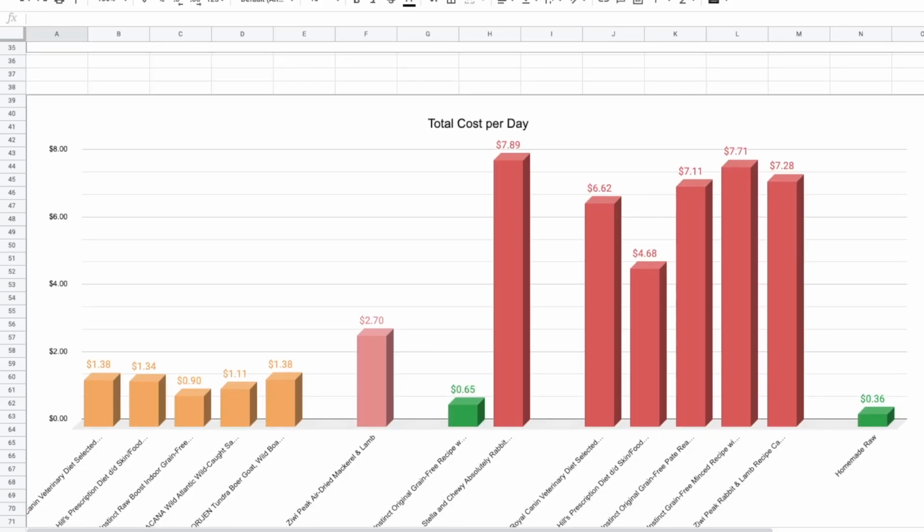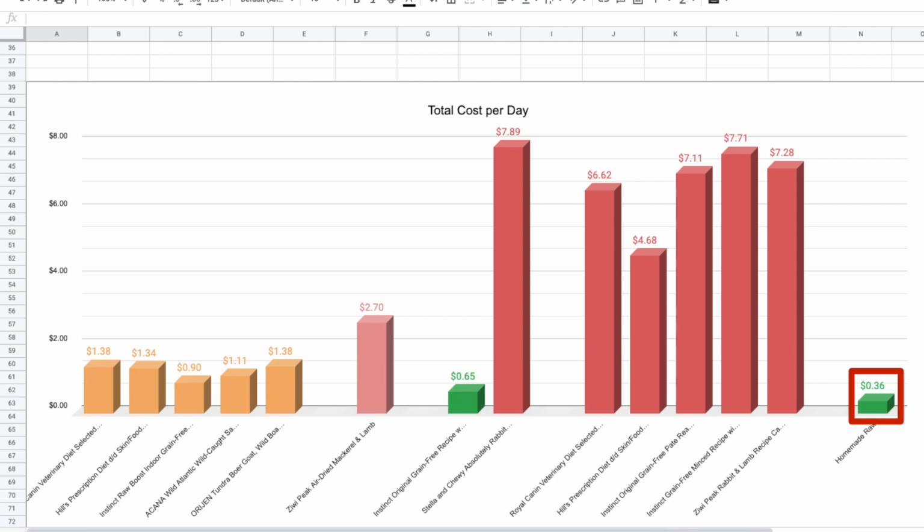And, oh, I forgot. I wanted to show you the cost per day. Here's the cost per day. Look at this. 36 cents. Wild, huh? Wild. 36 cents a day. It's seriously, how can you not? How can you not feed raw when it's that cheap?